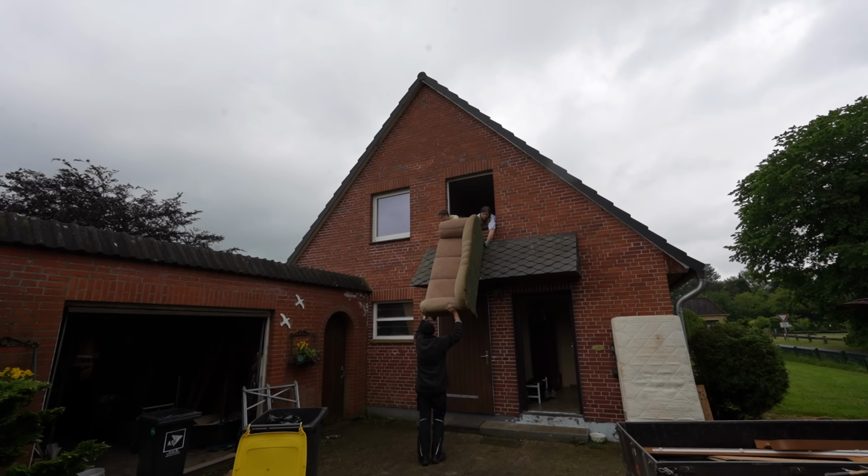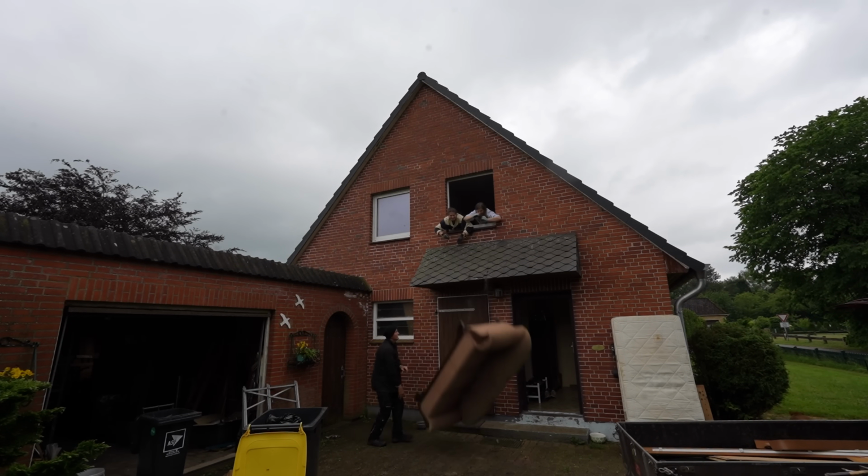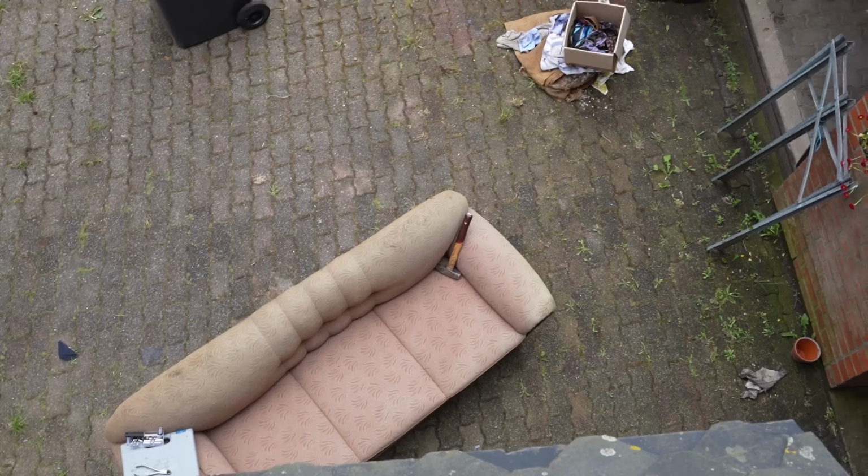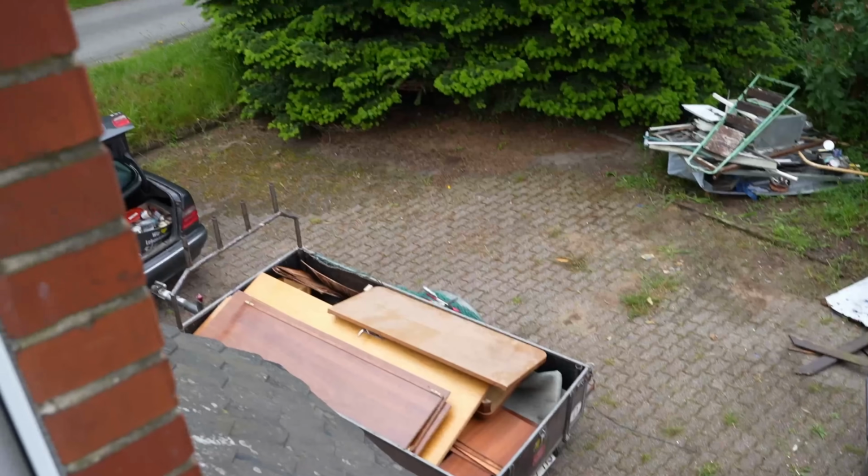Oh no, it's pretty heavy. Do you think? I don't know about this. Boom, crash, crash. Woohoo! That was pretty fun. Went exactly how we wanted it to go.